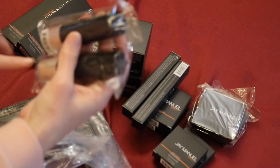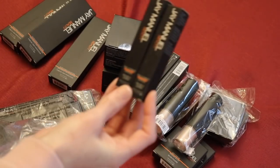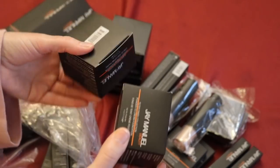It looks like it might be, it's shimmery down here, so I think it might be some sort of a highlighter. I'll have to look up what that is. I don't want to open anything, obviously, since we're doing reselling on this. I've got 2 of the lipsticks. And then it looks like I might have 2 more of these. Yeah, 2 more of the cream to powder foundation.